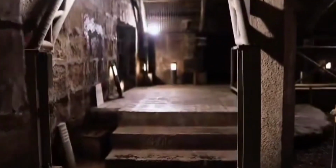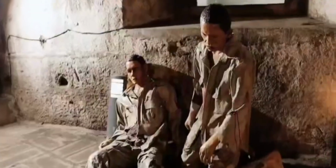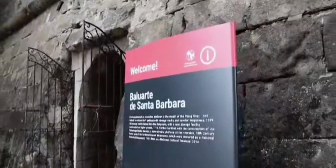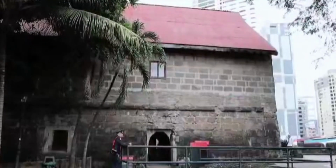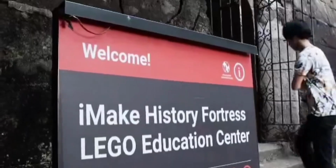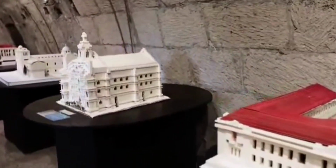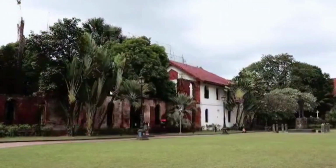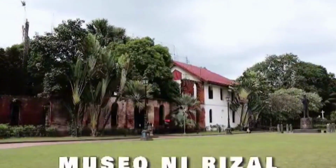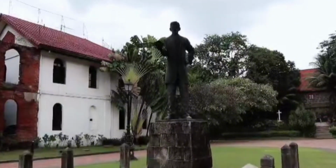This was once utilized as powder storage until the moisture made storing gunpowder impossible. These were then transformed into prison quarters. Welcome to Baluarte de Santa Barbara, where the story of the patron saint of those who work with explosives lies. Now it houses the Lego Museum in partnership with the Royal Danish Embassy. And for the last tour here in Fort Santiago is the Rizal Shrine, where it houses the collections of our national hero, Dr. Jose Rizal.